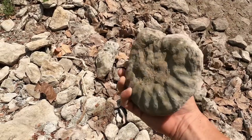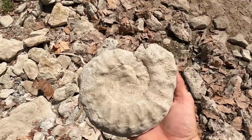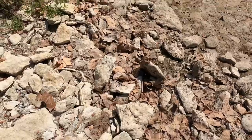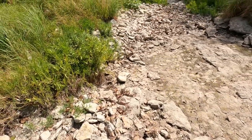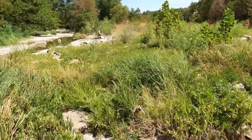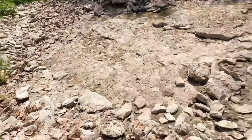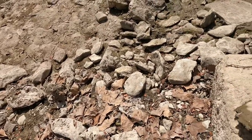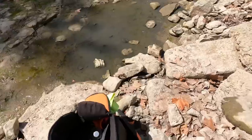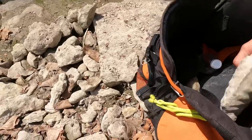I have looked over these gravel bars so many times. No rain in months, and I'm still finding ammonites. Just think, once we get a good rain and all this grass can get knocked down and all these rocks get tumbled and flipped, oh, it's gonna be good. Wow, two ammonites right there. That one's pretty nasty. I'll leave it out of my bag for now. Wash it off with some clean water, some nasty water.